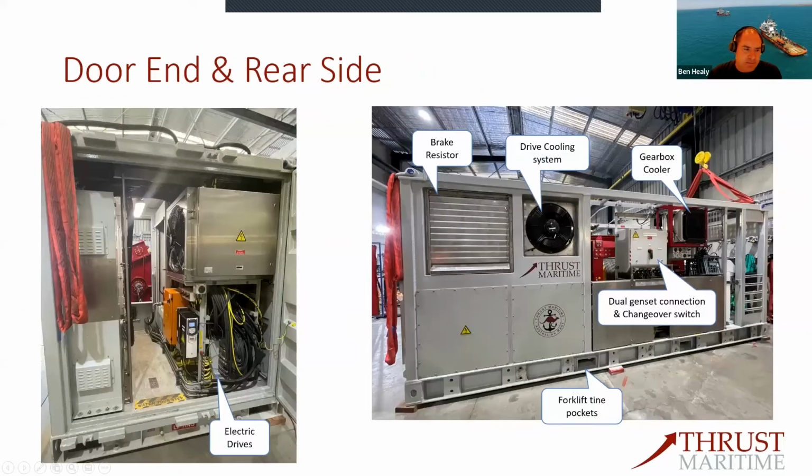Looking at the end, there's an electrical switchboard, numerous electrical drives, and a cooling system. The electric motor has glycol fed through the actual motor to keep it cool, because it's quite a special low inertia motor, and that glycol then needs further cooling as well. Breaker resistor, and this is the cooling fan system. The winch has a planetary gearbox which sits inside the drum, and that gearbox needs cooling as well, which is this cooler up here.